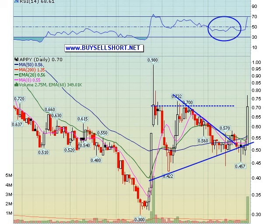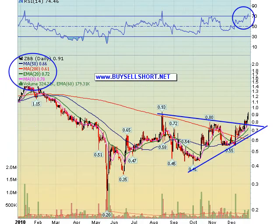Targets hit, you know the rule. We get to our target, you sell partial positions, and you roll it higher. Two fat gains there today on Biotech Mania.